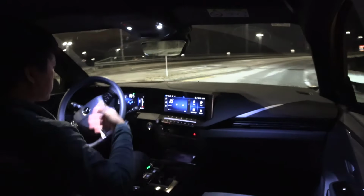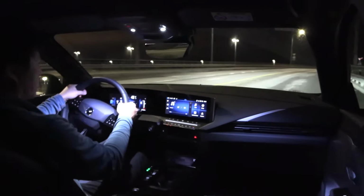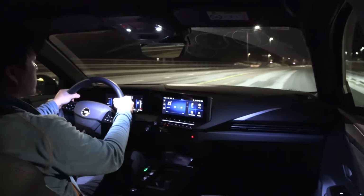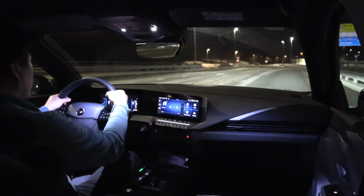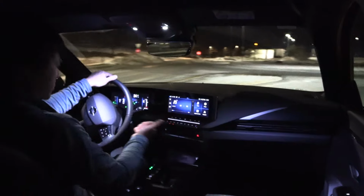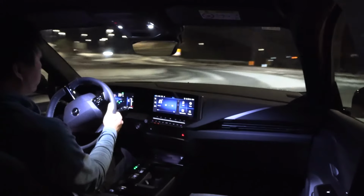In the beginning, when I started driving this Astra, I came right from the Volkswagen ID.7. So of course, that's a more expensive car, but it's at least more German than this car, even though this is manufactured in Germany.